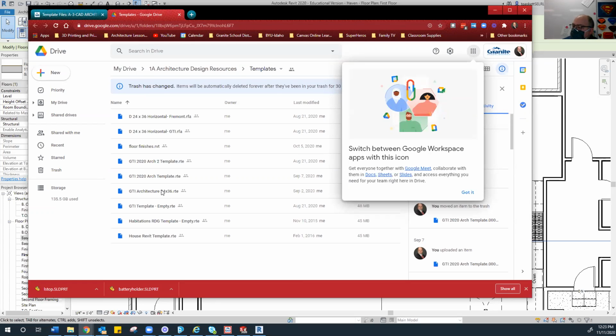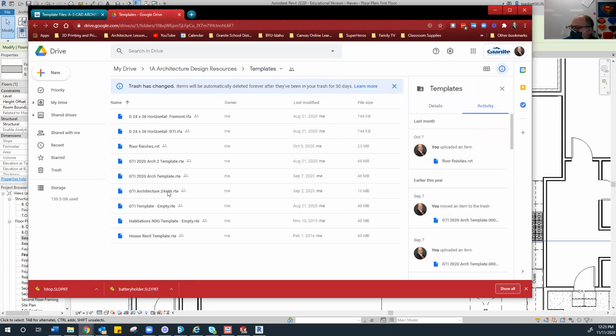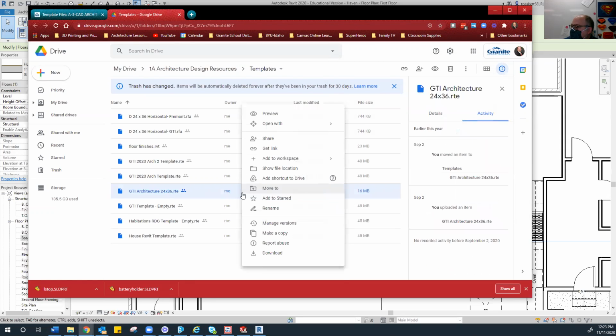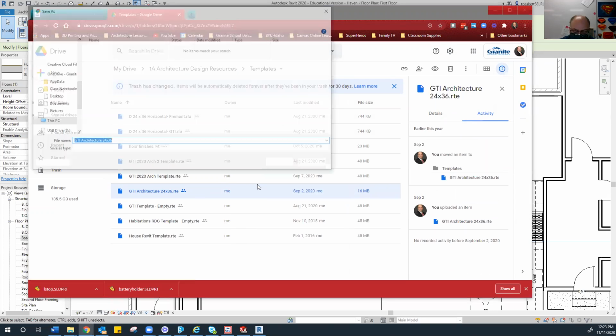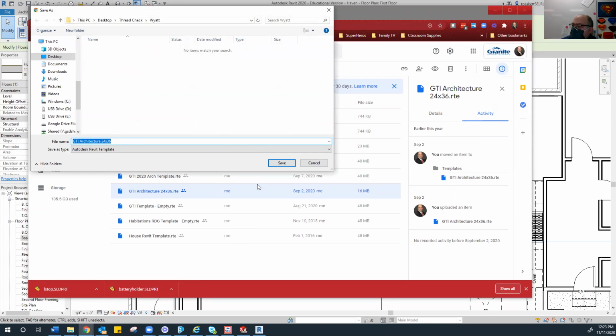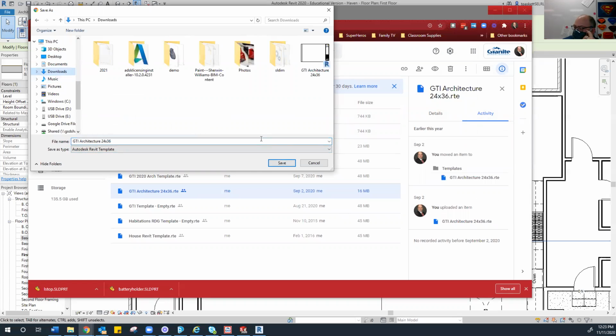Okay, and then you're going to download this template. I'll go ahead and download it for you. So just exit out of my project, but leave Revit open, close your project, and then download this template. And if you want to just watch and take notes, it might be just as fast for you, rather than waiting for your computer to catch up.